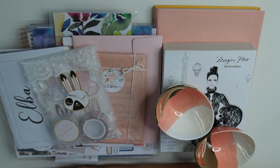This is stuff that I've gotten from Etsy, Simply Gilded, and also the Stylish Planner. Some bits from Amazon and also something from Nordstrom. So I wanted to share everything with you today before I put it away and or use it. I've kind of been hoarding this over the last couple of days just to make sure that I had a nice haul to show you guys. So let's go ahead and get started.